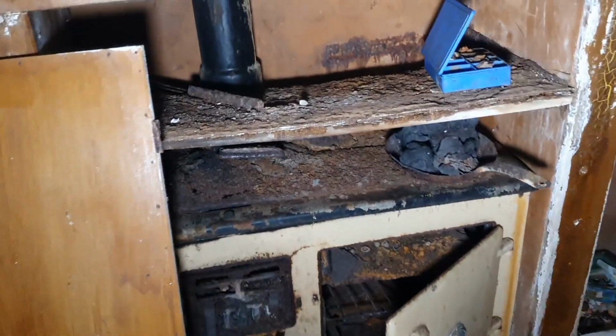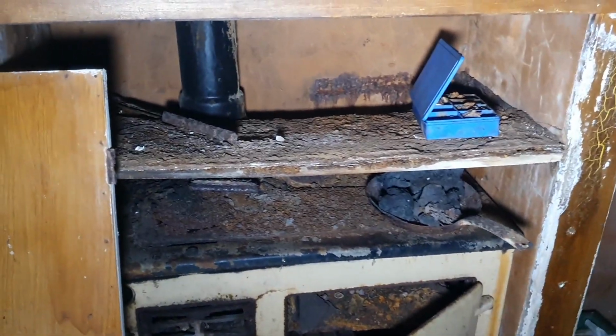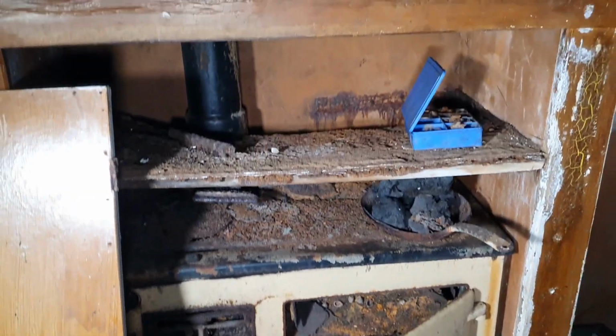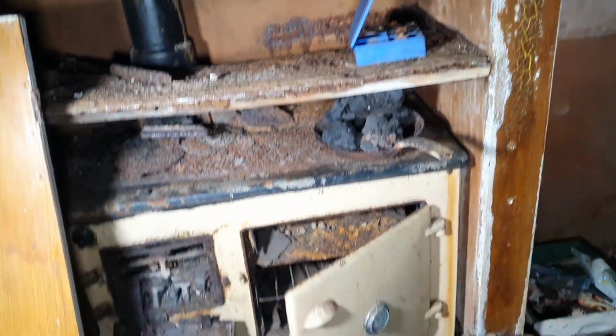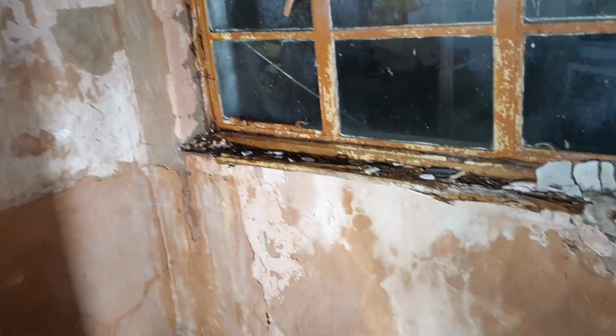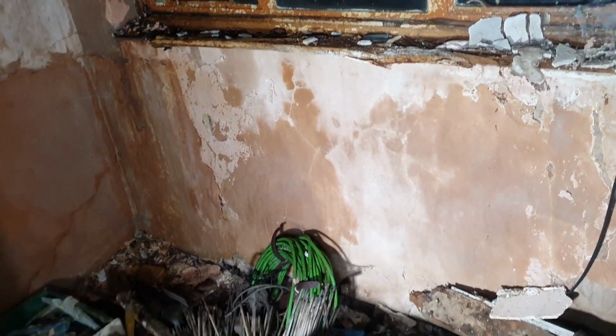But look at that old Hager, look. Old Hager, or whatever the heck it is. Built into the fireplace. Well worth the explore, this. It's got all the cool stuff on the floor. Yeah, got old saws and everything else.